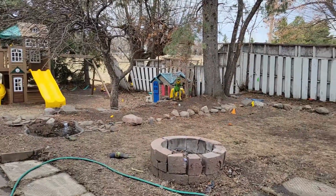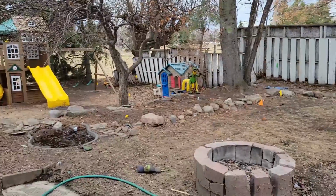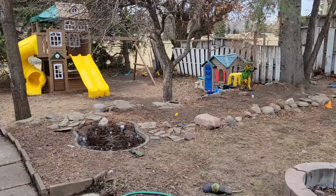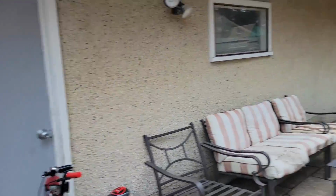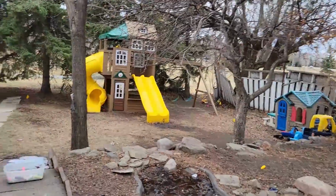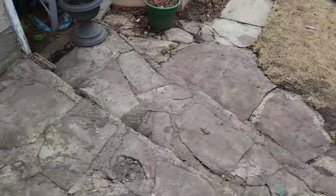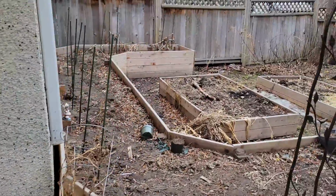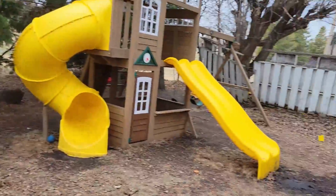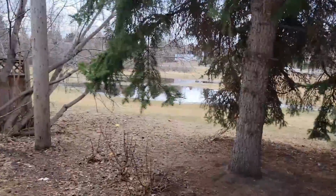So we gotta do that because this fence is just, we've lived here for 10 years and it's just too much. So yeah, we got like a two-part yard here. Our garage is over here. And then we go over here and down our walkway here. Okay, and then we've got my beautiful garden. And then the kids' play area. I'll just kind of show you.